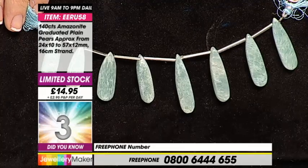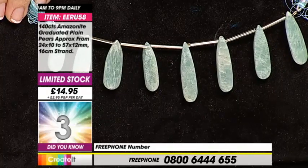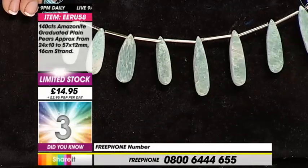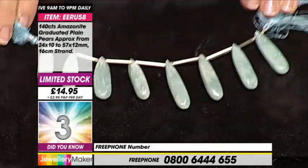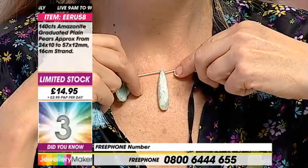Gosh, almost averaging 20 carats each, but 18 carats on average there each. Just stunning, very, very striking. I'm just going to put one up to the neckline. I was holding one as a very dramatic pair, but you can see how they're just beautiful. I love this colour because it's the mermaid in me. Beautiful, really lovely long feature.